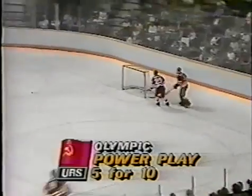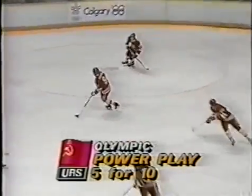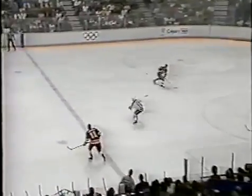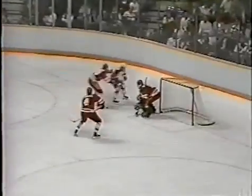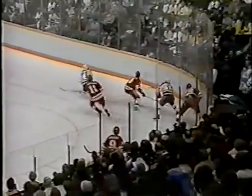1:23 left in the penalty, and the U.S. is able to clear it. Icing is allowed when you're a man down. You don't have a whistle in that particular case because you are short a man. And the Soviets 5 for 10 thus far on power play opportunities in the Olympics. Millen sweeps in, comes up with the puck. Kurri skates in, lost control of it, couldn't get the shot away. A minute left now in the penalty.